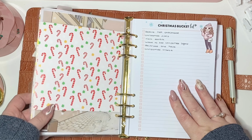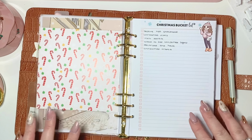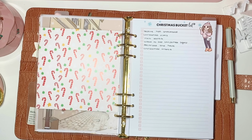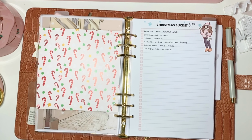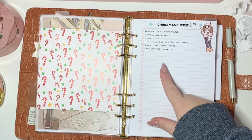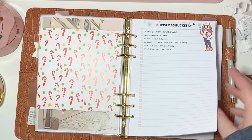So if you've not seen my Christmas planner, this is it. It's full to the brim and it's all Christmas related. My normal catch-all planner is still here, trusty little pink Paper Shire one. But during the month of December and November, to be honest, I've been using this to get organized, and my Christmas bucket list is the next thing to do.